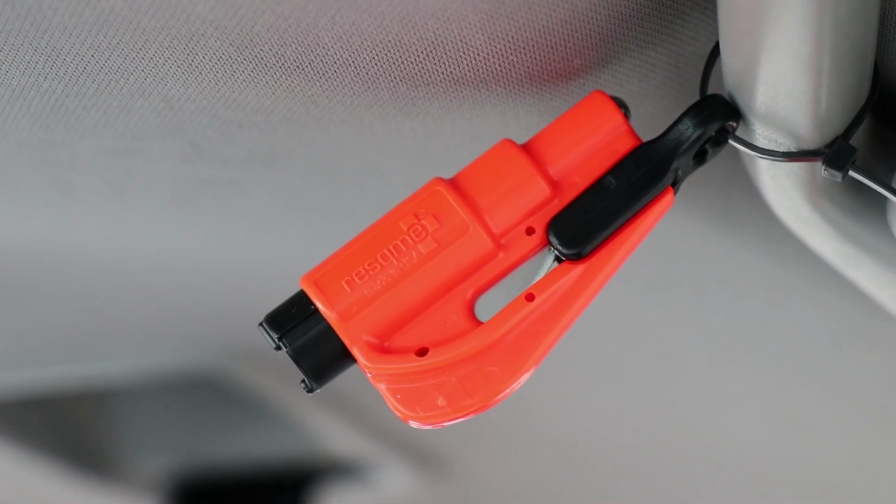I know that a few of us have some of the same capabilities of the Rescue Me with our pocket knives, which we carry in our front pocket. But in some accident situations, it might be hard to get to your pocket knife. For example, maybe you're upside down and you need to act fast. For that reason, I think it's better to have a dedicated tool for this purpose.